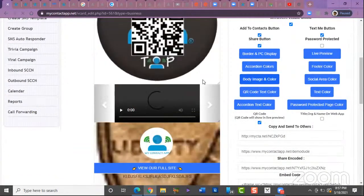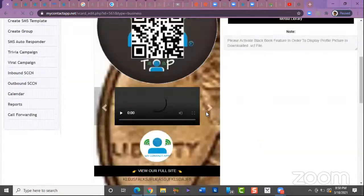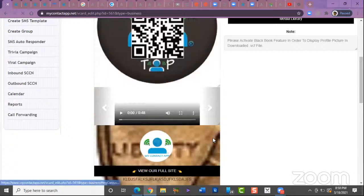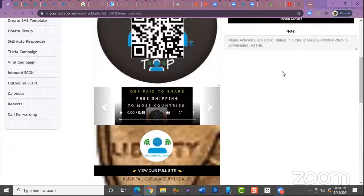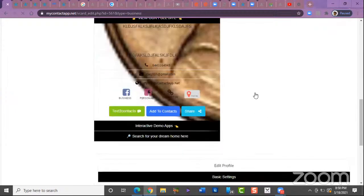So I am a fan of black. I just am for accordion colors. And right now it's just so fast. But you saw how we did the colors before. This is where I would take these pennies maybe and put them in that other website, Colors, and copy that copper and maybe make my buttons the same color as the copper. Just a thought. I'm going to take away my profile image.